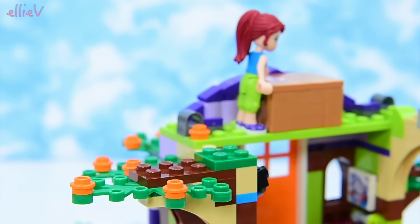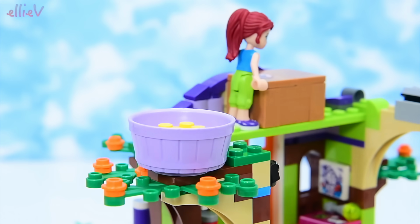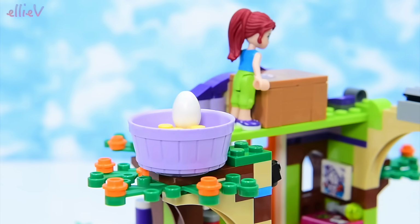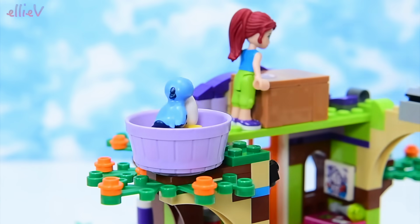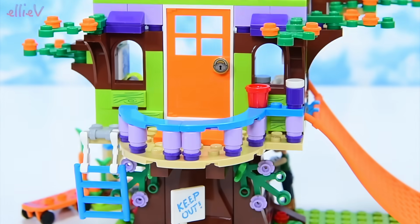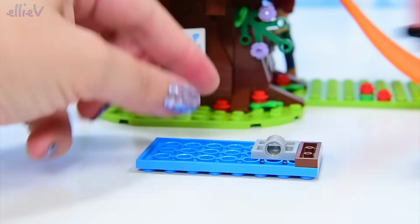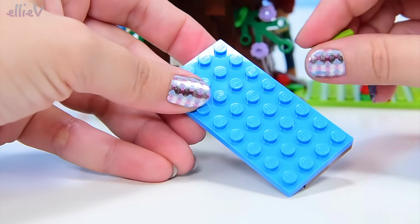We've got a hinged area around here, and over on the other side there is a big bucket. Oh, there's an egg, and there's a bird. Oh, it's a nest. It's the biggest nest I've ever seen, right up on the rooftops. Oh, that's just adorable.